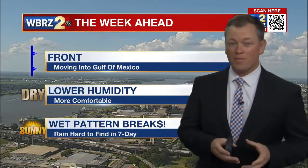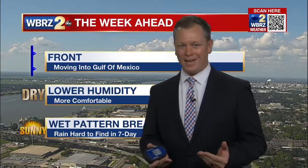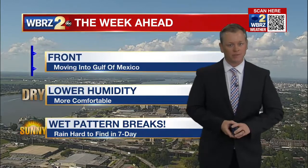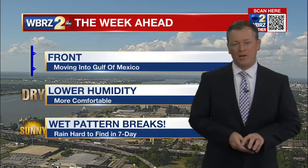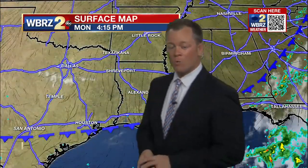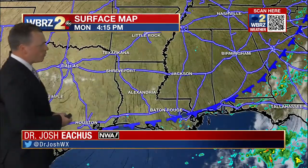The other important thing about that drier air is we have seemingly been on weeks to months on end without soggy backyards. They're going to dry out in a hurry this week as the wet weather pattern breaks. We may not find much rain in the entire 7-day forecast, which I have queued up for you here in just a second. On the surface map, we do find that front is coming by with little fanfare in terms of showers or any thunderstorms.